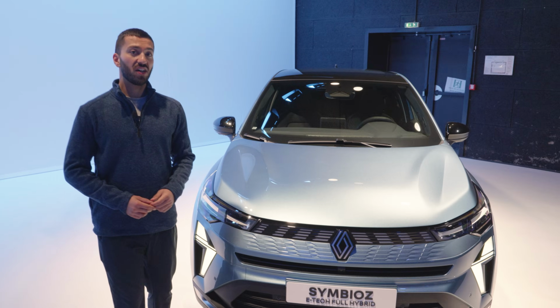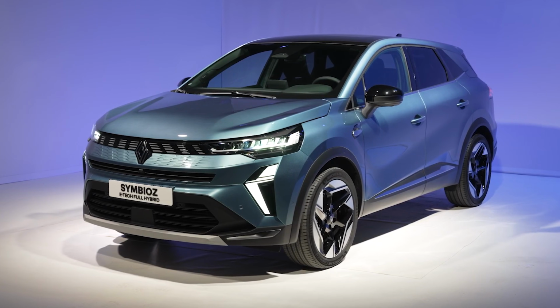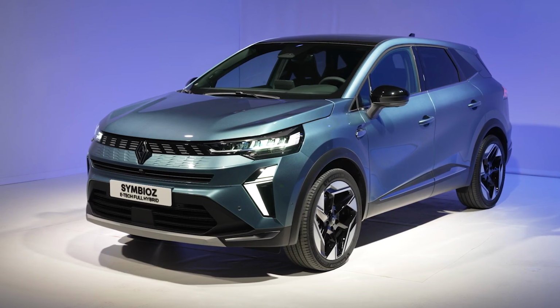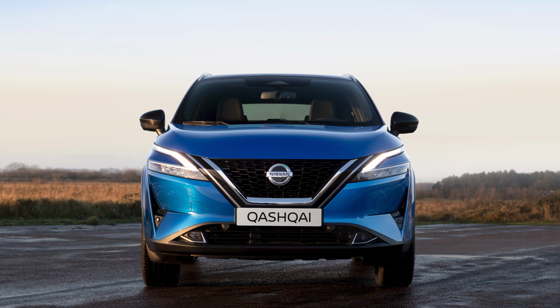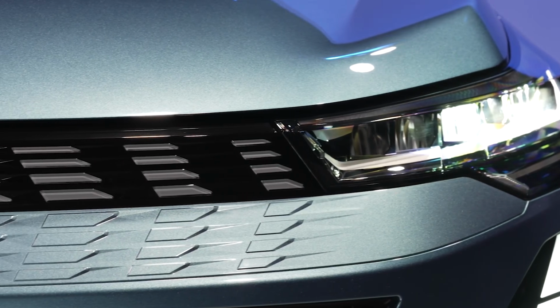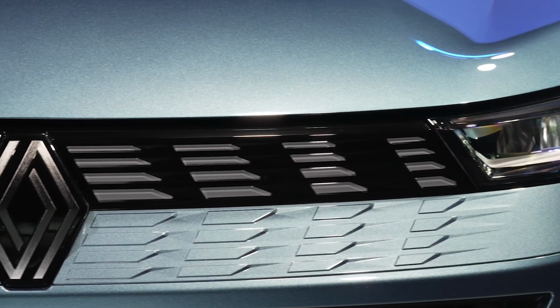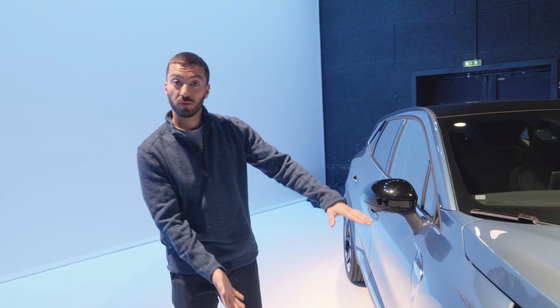So starting with design, I'll leave it up to you to decide whether you think this is better looking than the Qashqai, but clearly it goes a very different direction. For starters, the Qashqai, with its lights on the top of the bonnet, looks a bit surprised, whereas this looks a bit more angry, or certainly a little bit more suggestive. And you even have these indentations on the bonnet, which look a bit like what you get above your eyebrows, or like someone's dropped something heavy on it. But anyway, it's clearly an aggressive, angular car, and that's true as well for the wheels.